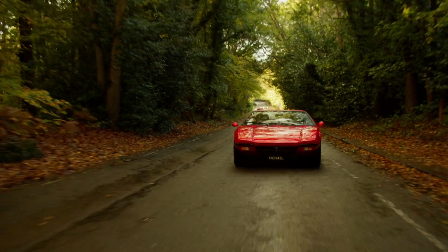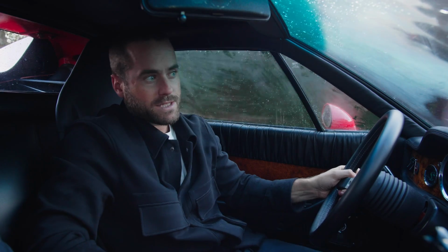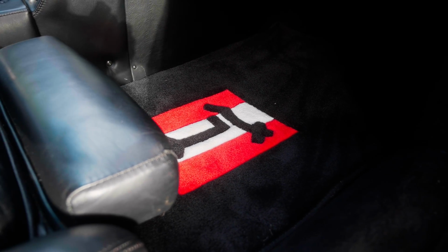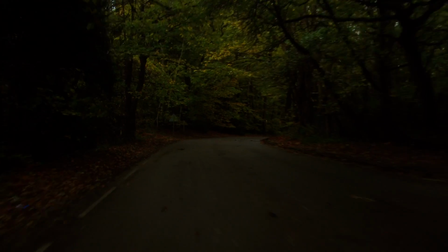Good heavens. So what does Pantera stand for in Italian? I think it's Panther, but that's only because you just told me a few minutes ago. Stitched you up there. Yeah, so the Tomaso Panther. I actually prefer Pantera, to be honest. It sounds sexier. Yeah, absolutely. Italian words just sound better than English nonsense.